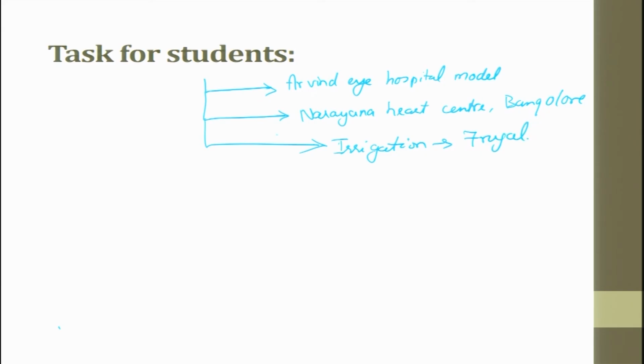So these three examples or assignments are given to you. You are supposed to read them and note them down. This helps you to further appreciate the chapter we studied on frugal innovation.